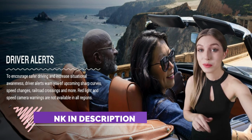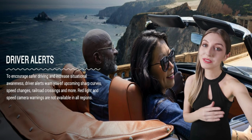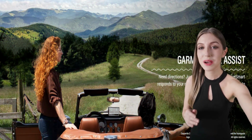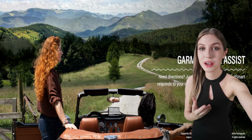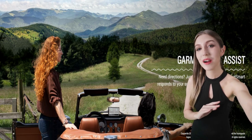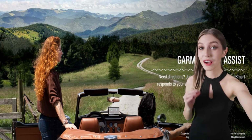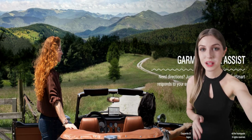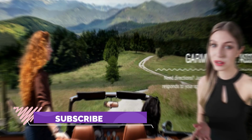In this video, we'll explore the Garmin DriveSmart 76, the ultimate car GPS navigator that combines convenience, safety, and smart features. This 7-inch high-resolution device provides map updates of North America, making it a reliable companion for any road trip. With Garmin's easy-to-read display and advanced voice assist, users can effortlessly navigate to their destinations without taking their hands off the wheel or their eyes off the road.